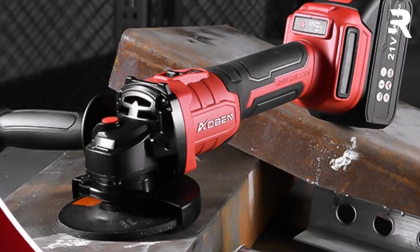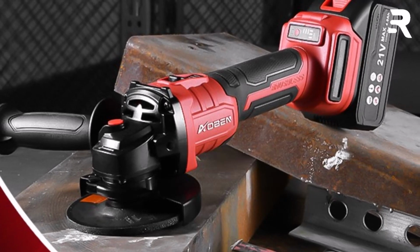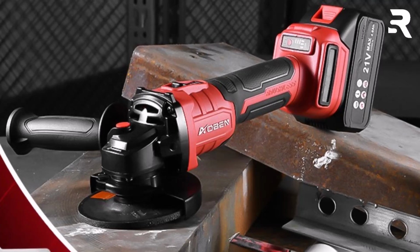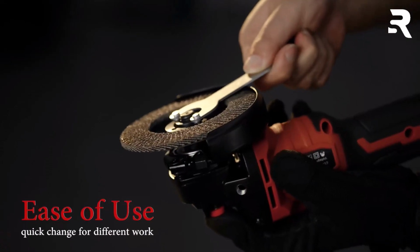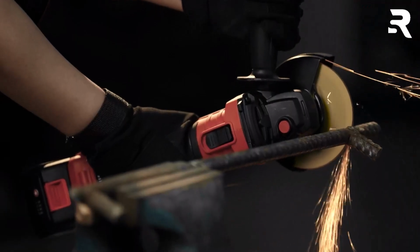The universal 4.5-inch size with 7/8 arbors and a 5/8-11 spindle makes it compatible with a wide range of standard accessories. A spindle lock ensures quick and hassle-free wheel changes, while the auxiliary handle enhances user comfort and control.